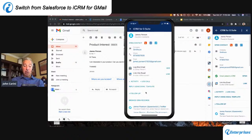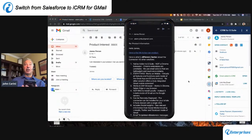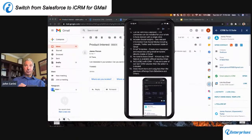So I'll use the reply using email template feature here, and it's popped up my email templates. They came from iCRM, and I can pick a template. So I'll pick this product details because James was asking for product details. It's saying, do you want to send this to James? I'll just say yes, create a reply. And you'll see that it actually creates this reply with all these links. It's even got an image in it, an animated GIF in this case.